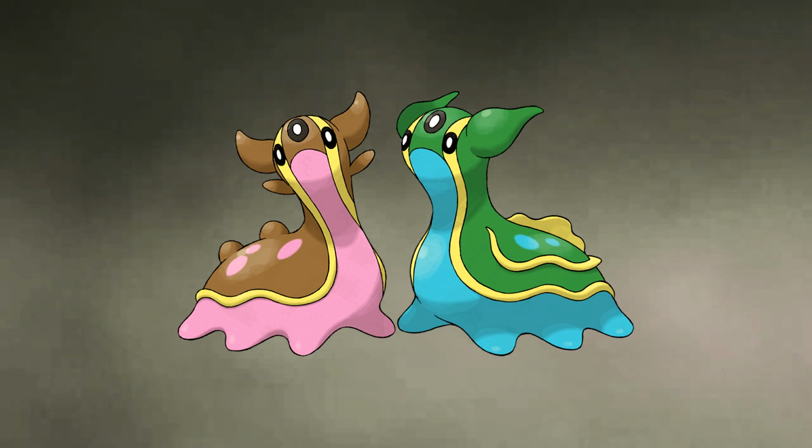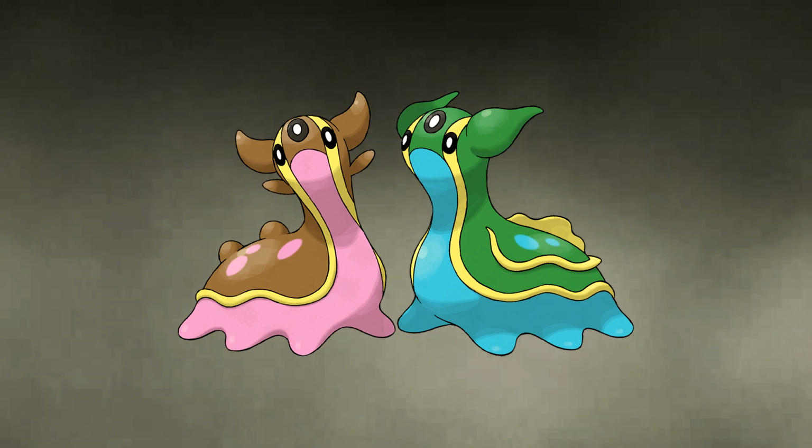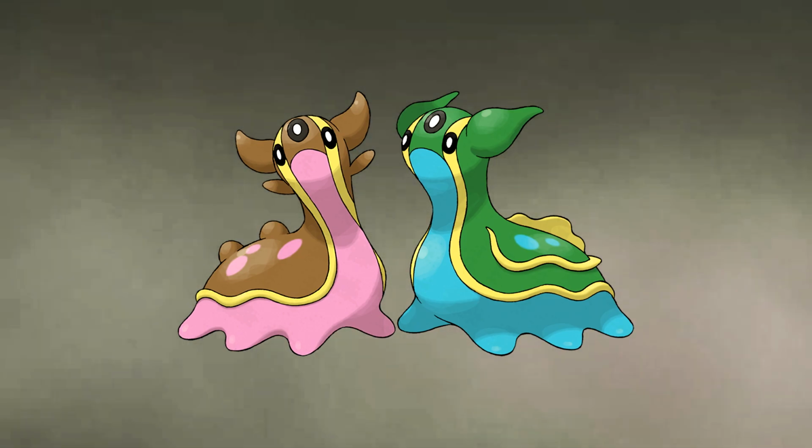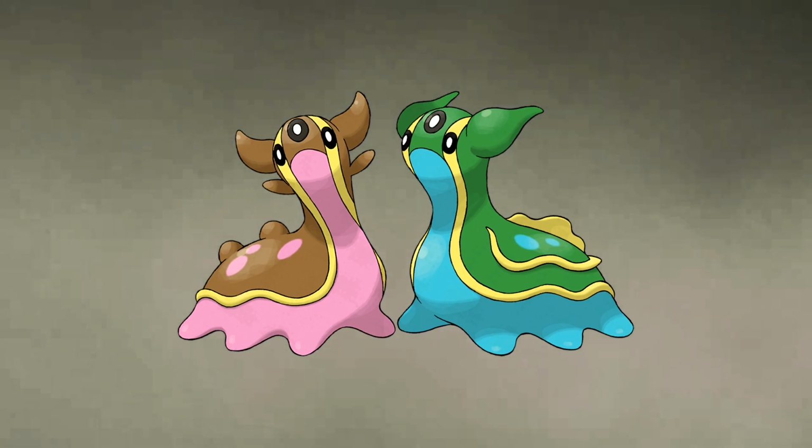Gastrodon East Sea Form. Pokemon Ultra Sun. When it's attacked, it gushes a purple liquid that's not poisonous, but makes Gastrodon's meat bitter and inedible.